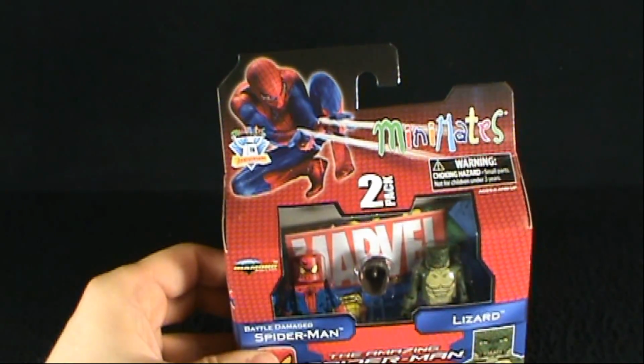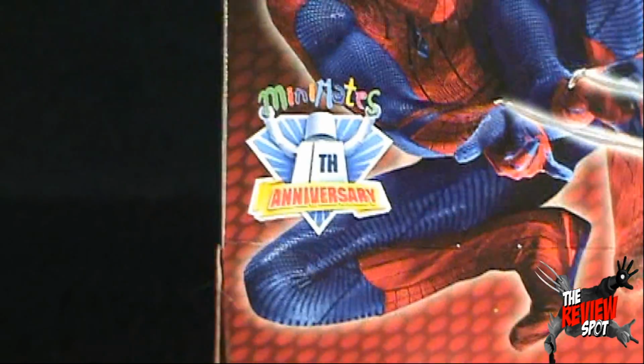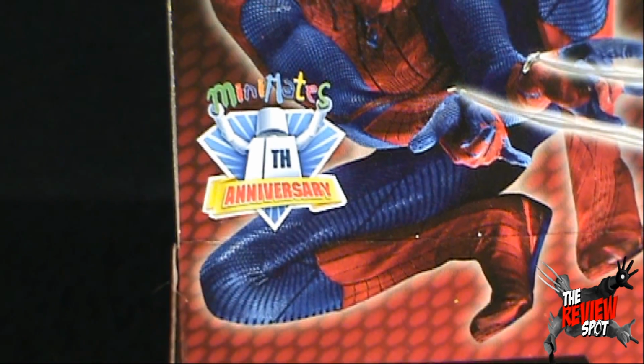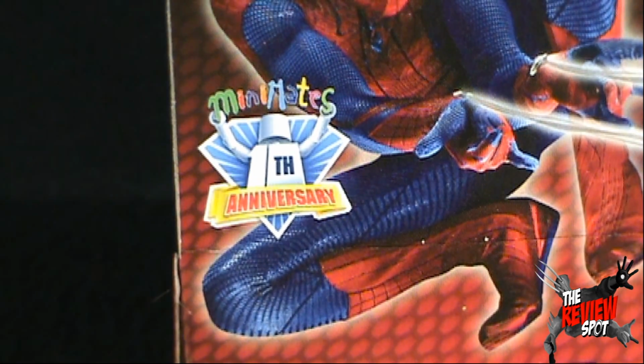Something I just want to draw to your attention. We'll look up at the top by Spider-Man's elbow. Minimates are celebrating a 10th anniversary. 10 years of Minimate goodness. I actually had to look at it a second time because I couldn't make out the 10.